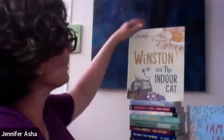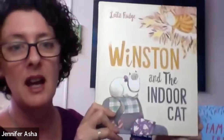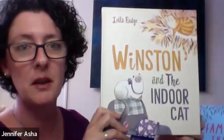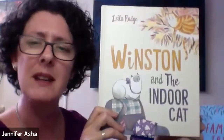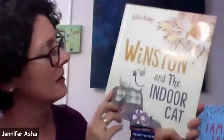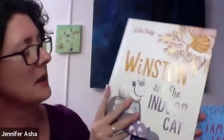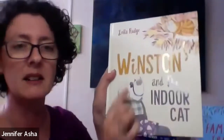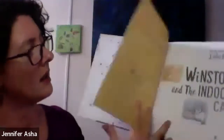The first book I'm going to share with you is Winston the Indoor Cat. This one is by Layla Rudge, and we know Layla's illustrations from Gary and No Bears. I love them. These beautiful cats in this one, and the wonderful use of colour. I think this is a book for a younger audience.